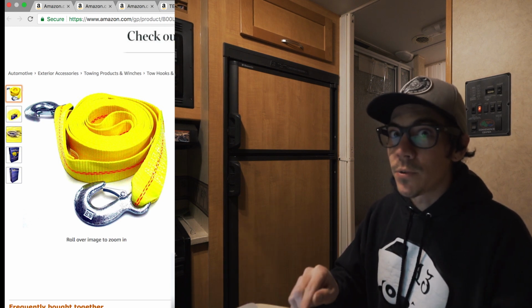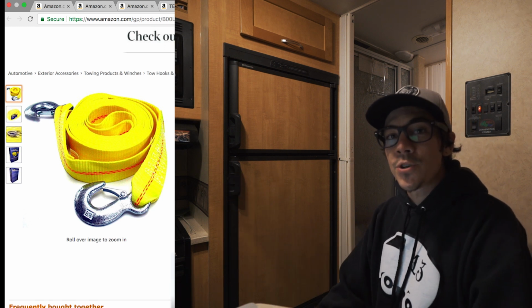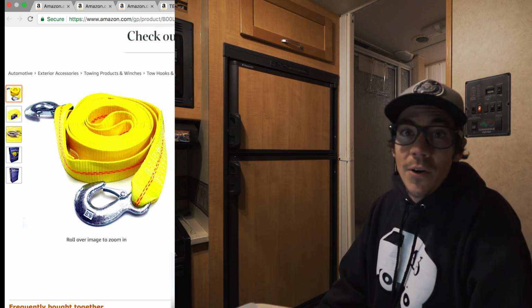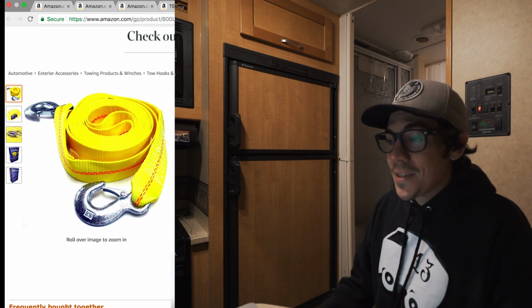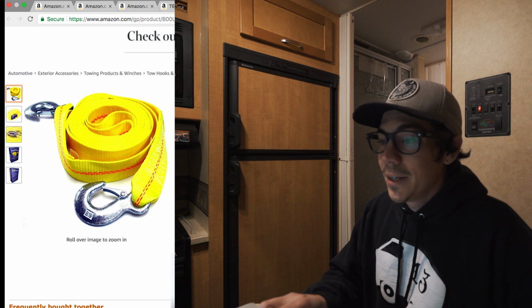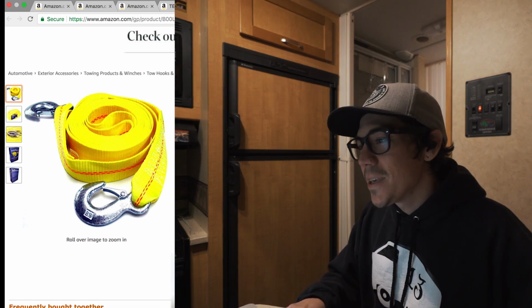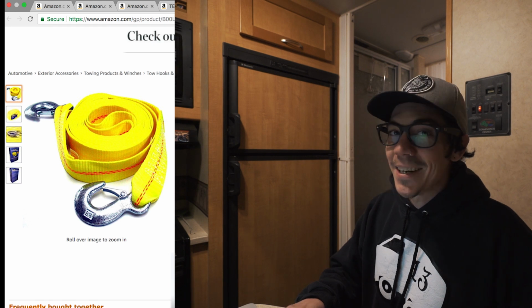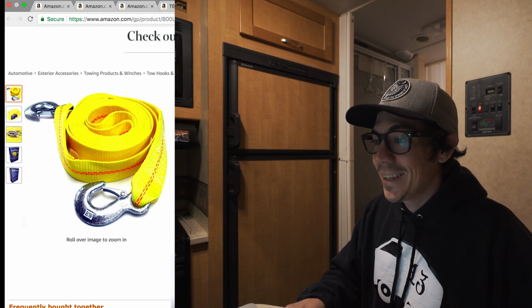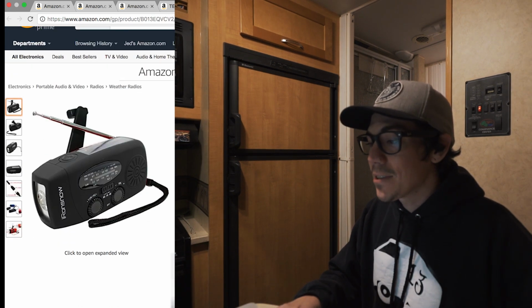That could be really helpful too, because even if you get stuck somewhere and you find somebody with a big beefy 4-wheel drive vehicle, if they don't have a tow rope, you're screwed. I mean, this thing is very inexpensive, so this could be really cheap insurance as well. So that could be really good to have. And you don't really think about needing these things until you get stuck and stranded, and often that's out in the middle of nowhere, so it's really nice to have these things.